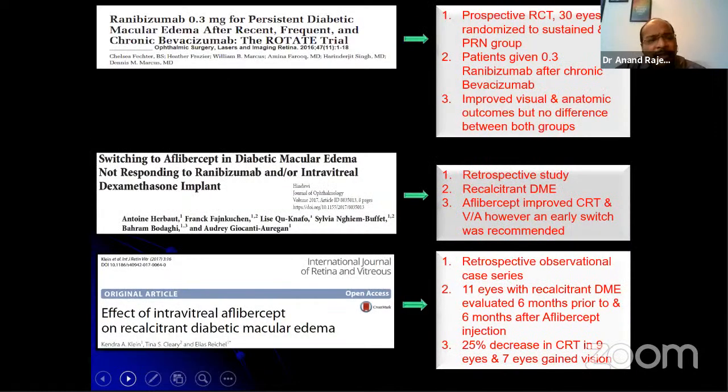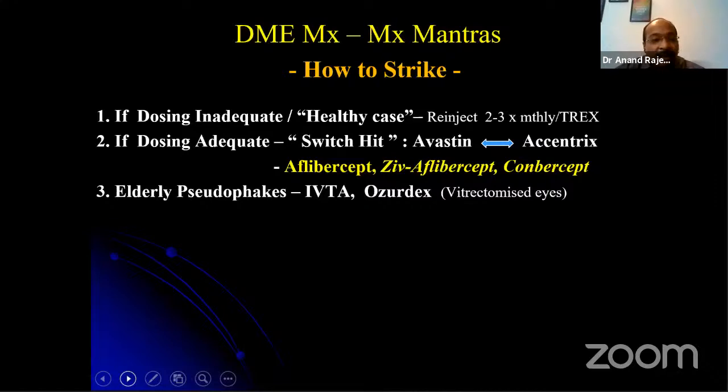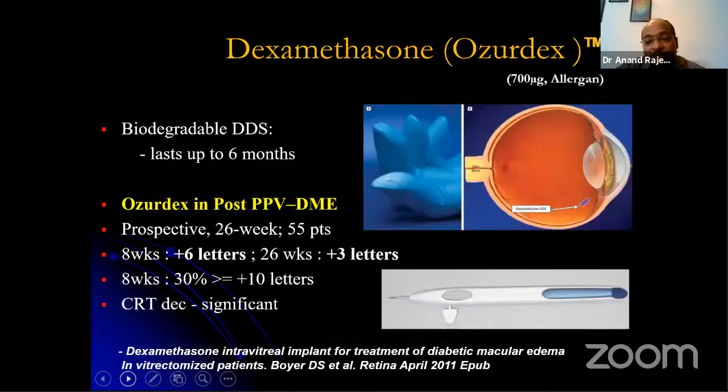There are a number of studies which have shown that switching the drugs from Avastin to ranibizumab has helped, and also a few percent from ranibizumab. In elderly patients with phakic eyes, intravitreal triamcinolone or Ozurdex can be used. Ozurdex especially for vitrectomized eyes, and the Boyer study shows that this is one drug which will work in post-vitrectomy DME eyes. This is the only drug that will really function with the same pharmacokinetics.